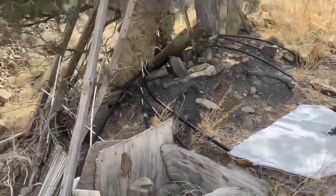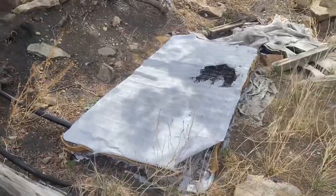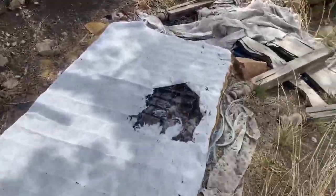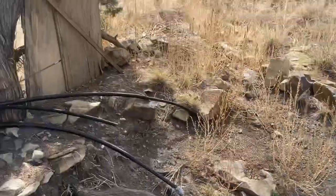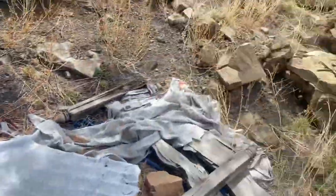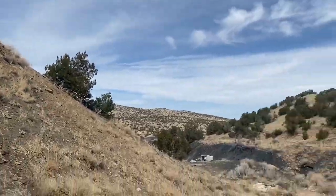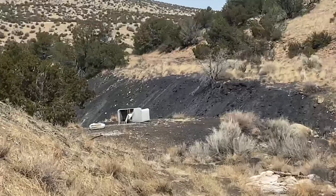And seems like they were trying to make some sort of shelter here. This is an old mattress. There's even a dang headboard. They had all this set up right in there, kind of back behind this. You guys can see there's a couch over there too.